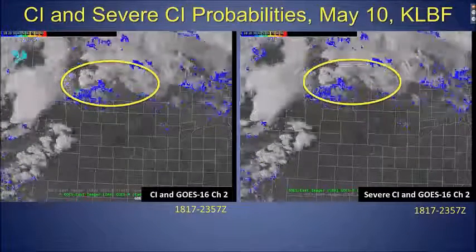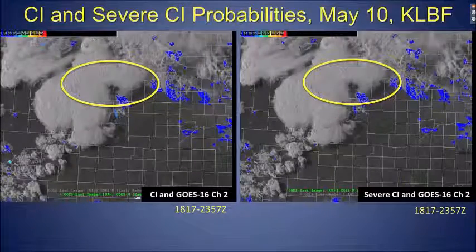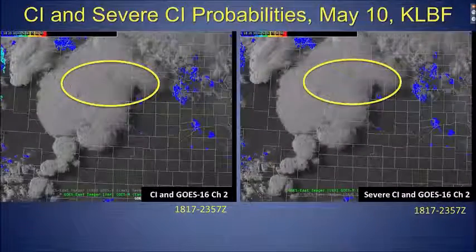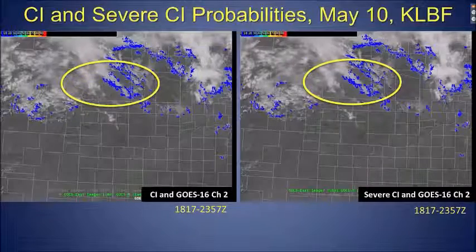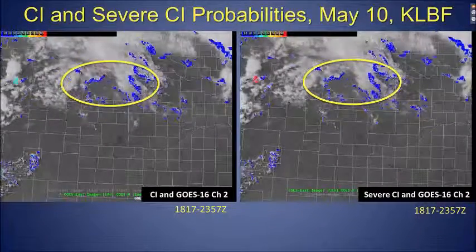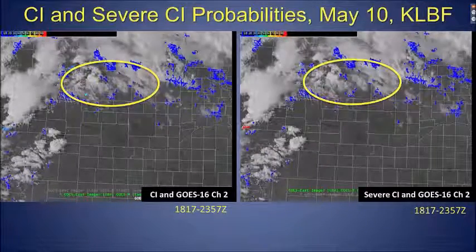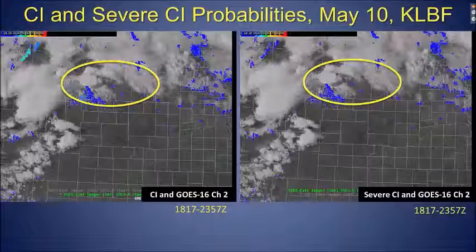In this example here, over Nebraska, it didn't necessarily detect a single cloud element that developed, but it kind of gave the general area of convective development that it was suspecting in the next few hours, as you can see with the cumulonimbus blow up over Cherry County in north central Nebraska.